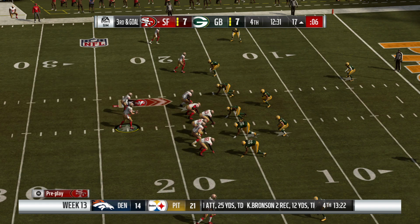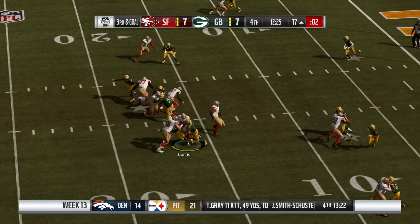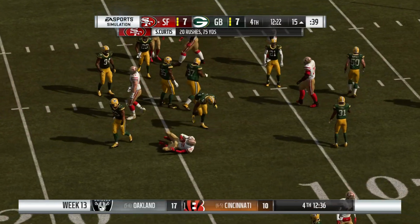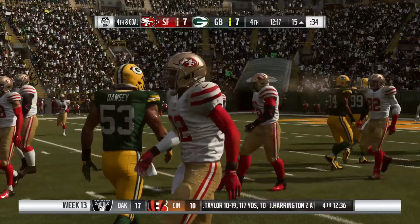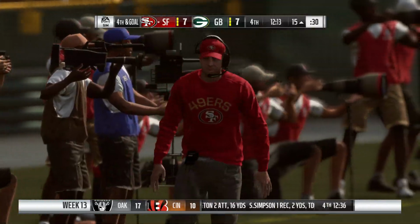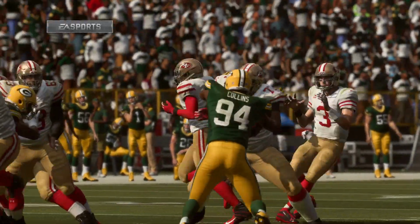Here we go now. 319. 319. They'll run it now out of the gun. And he'll take this one down near the 15. Just a gain of 2 there, and it's going to bring up a 4th down. Have to kick this field goal, don't you? No question about it. Look at the clock. Look at the situation. Kick the field goal.